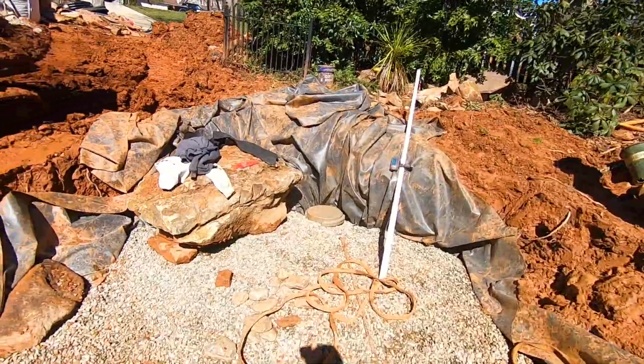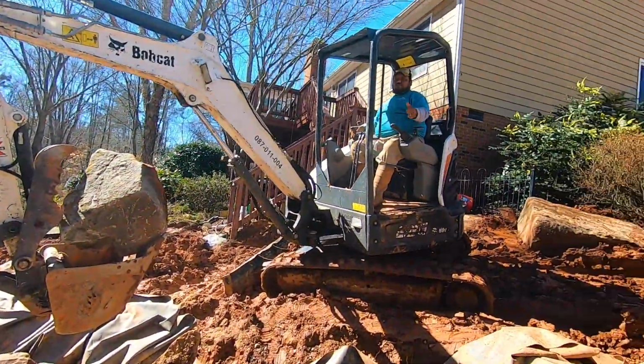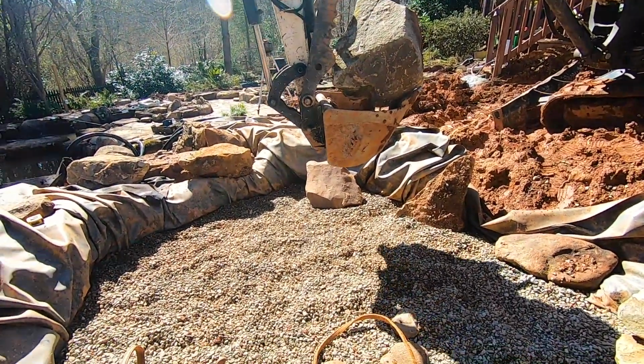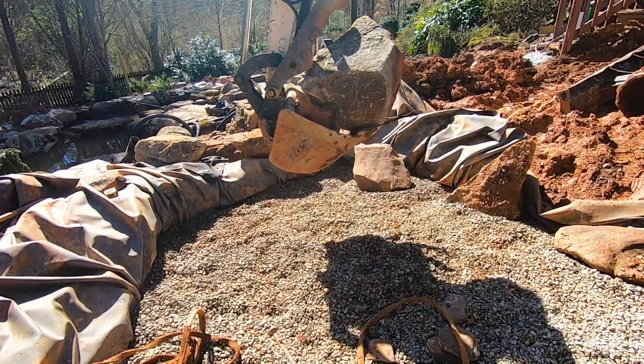Got this huge stone up here. So what Macario is doing is getting the boulders we're going to use on the edges, and then we're going to strap them in here on the gravel and then place them around for the pond.